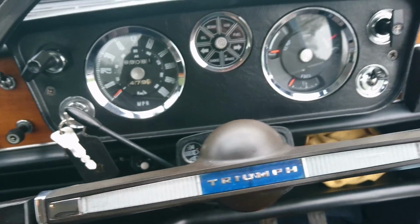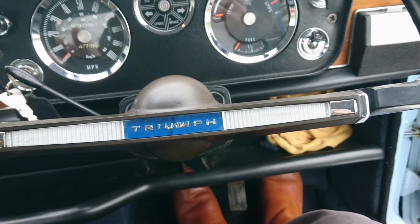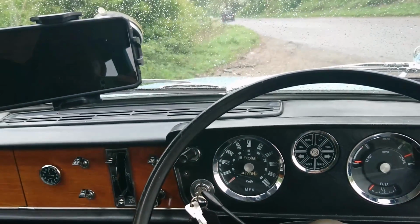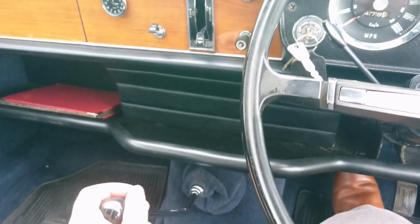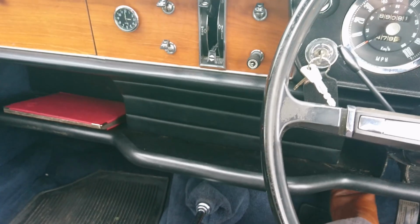Yeah, I quite like this. It's nice and comfortable. And the pedals are all right where you think they're going to be. They're right in front of you, which is not a given in a car of this era at all. I think it's got nothing down here apart from the handbrake. The gear lever's in a bit of a weird place. It's here, which reminds me of an old Rover P4 or something like that.